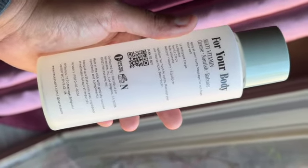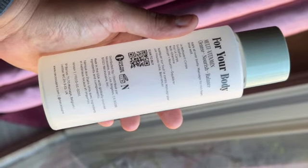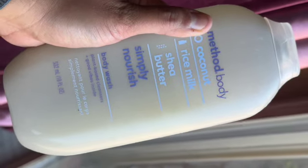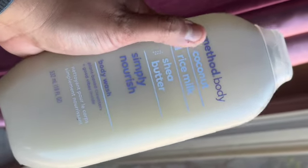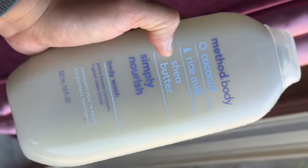Yes. But I personally think that there are better options for a lot less money. So actually, let me just show you one right now. So see, my husband didn't really love the Necessaire body wash. So he decided to pick a different one a couple weeks ago, and he's been using this one. And now that I've finished the Necessaire, I'm jumping on this.